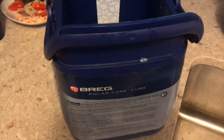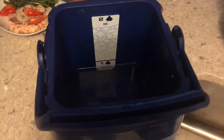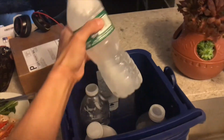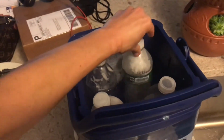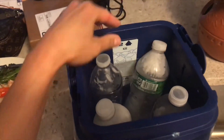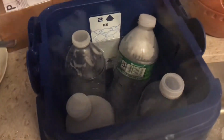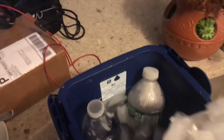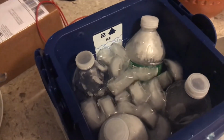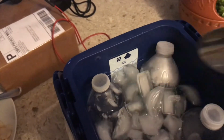Now that we're home and we're finished, we're going to get our ice machine ready to go. So filling it up with water to that number 1 level line. And a really cool quick tip: instead of loading this thing up completely with ice, I like to freeze 4 water bottles to keep everything nice and cool. And then I will load up to the top line with just regular ice to keep this nice and cold for quite a few hours.